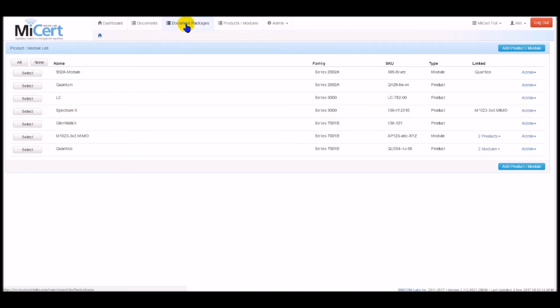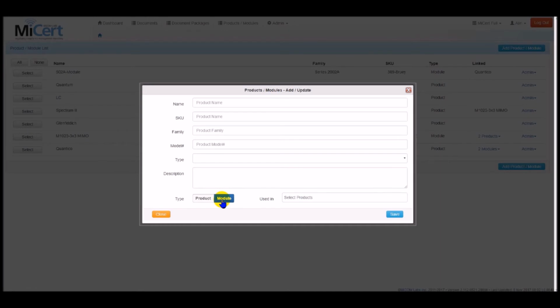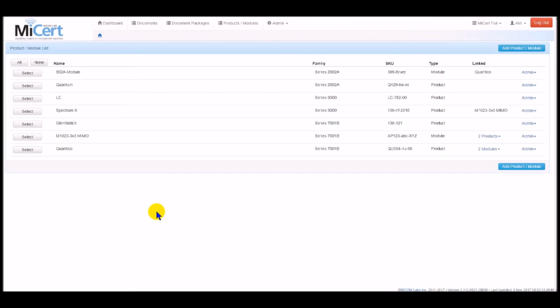Given the correct permission level, the MiCert user has the ability to create products for use within the system. The system has the ability to differentiate between products and hosts versus modules. This is important as companies can track host devices using a specific module or modules used within a host device. When compliance changes are made to the module, which host or hosts will this affect? MiCert provides clear host module usage traceability. A system report is also available in the Admin function tab under Reporting.